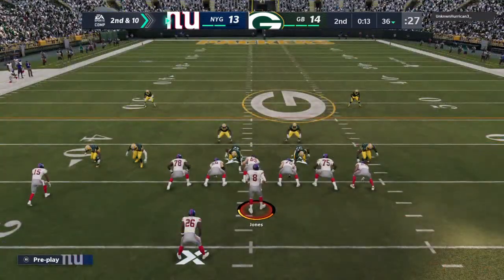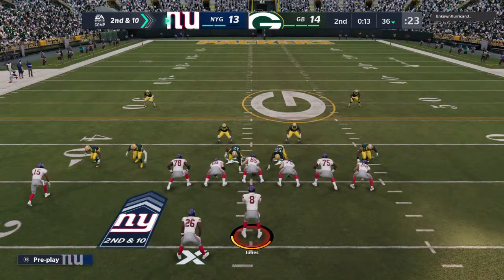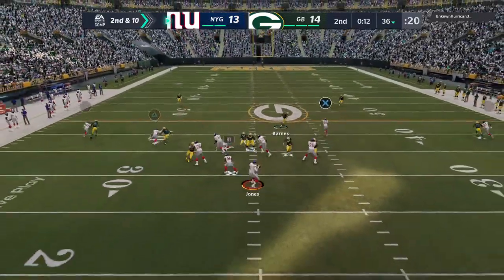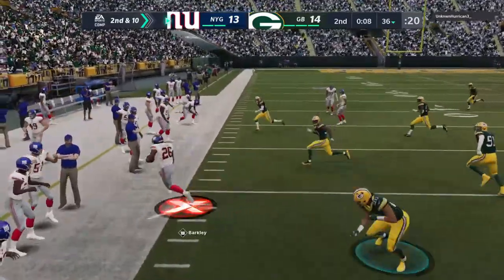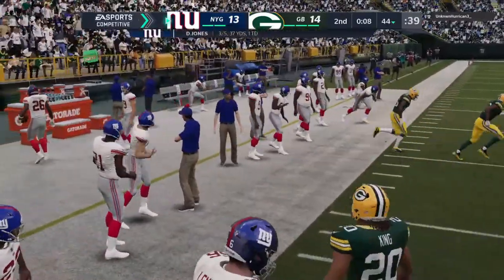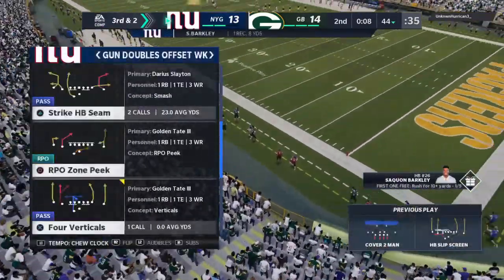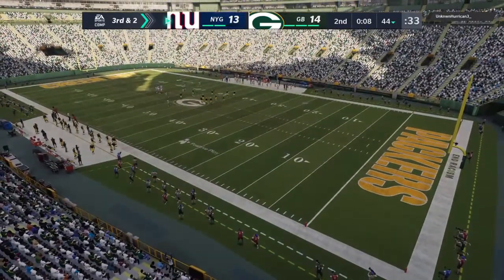They'll try again from the 36 on 2nd and 10. To throw again, Jones. Now they set up the screen. That's complete. And he'll be out of bounds up near the 45 at the 44. That'll leave them with a 3rd and 2 coming up. They got 8 yards there. 3rd down.